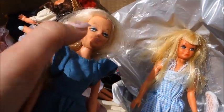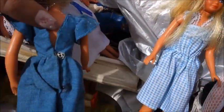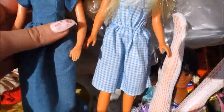Then this doll, she looks so interesting. I just found out that she belongs to the Disco Girls line from Hasbro. Yeah, I checked her back. She said 1970 something Hasbro, 72 or so. Never heard of the Disco Girls line.